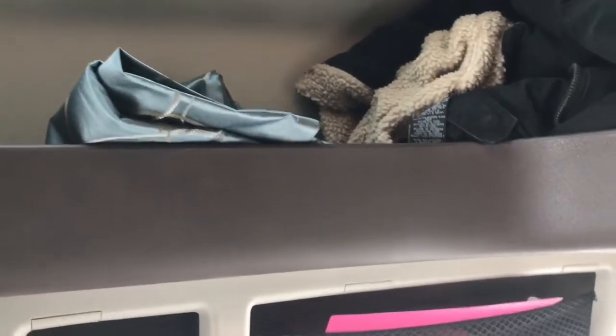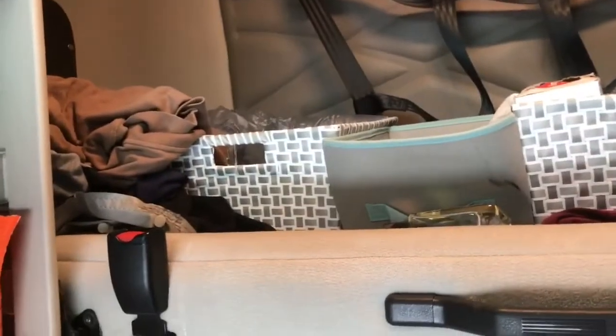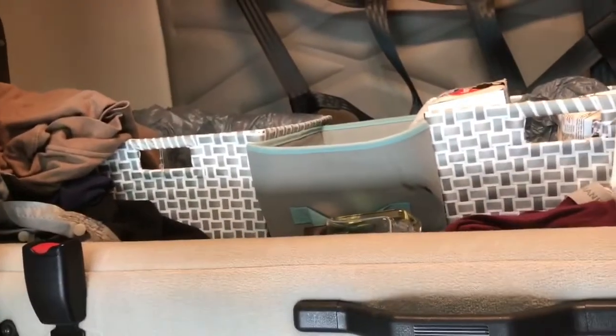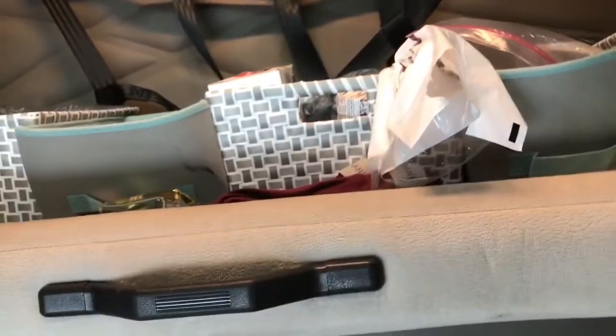So it may not look the most organized, but the truck is clean. I've got some baskets up there that I try to somewhat organize. I've got paper plates and plasticware and canned vegetables and things like that up there. And of course I got my bed down here, which does need to be made. But none of this stuff equates to absolutely destroying your truck. All I gotta do is make my bed.